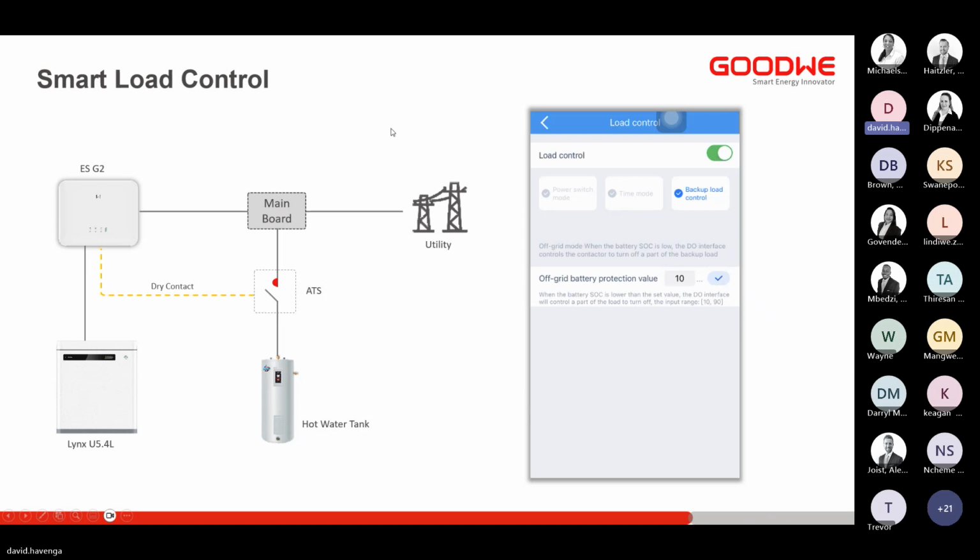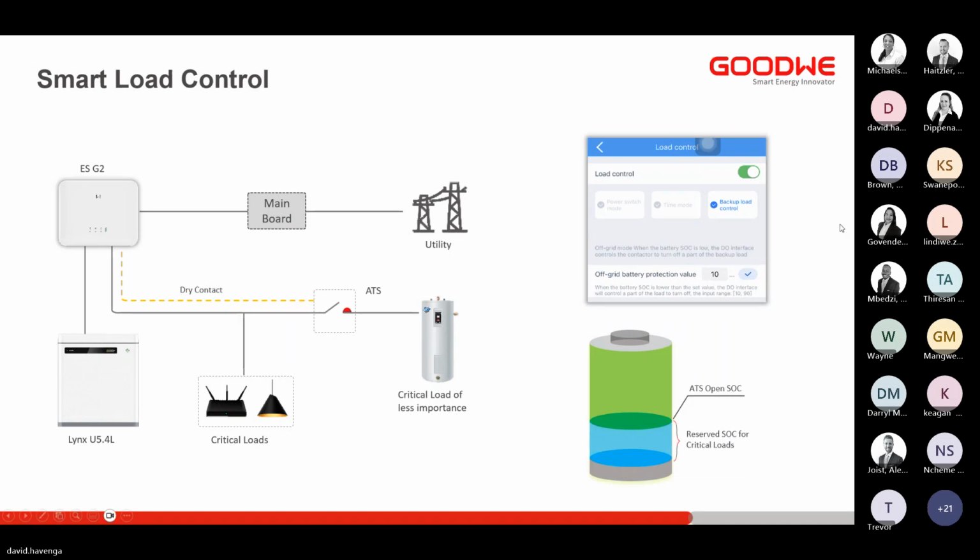All of our newer hybrids also have smart load control, so they have smart relays internally that you can program for a few different operations: from just a power switching mode, timed mode, or backup load control. That's if we want to switch a load in and out of the backup. So if we're running off grid and we want to, let's say, put on a water heater or something like that in the middle of the day when we have sufficient PV, we can do that, to switch loads on the inverter and make sure they run when the sun is shining. We can also switch loads off and on with battery capacity as well.